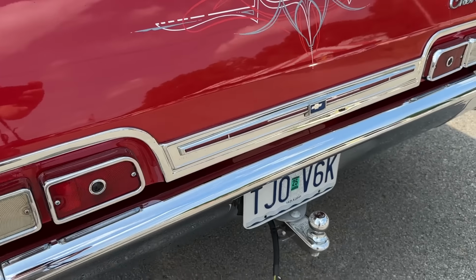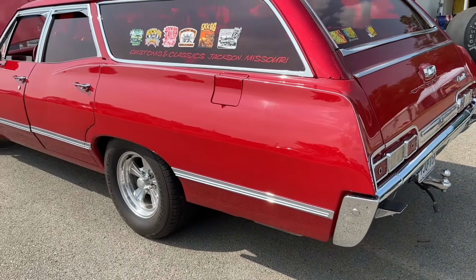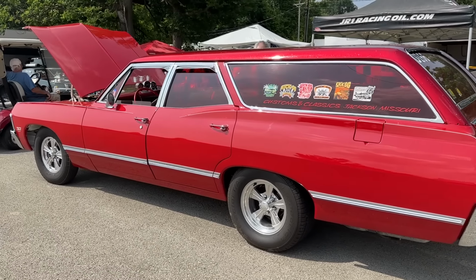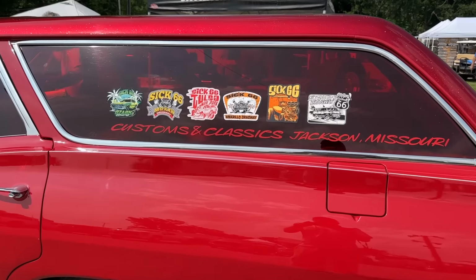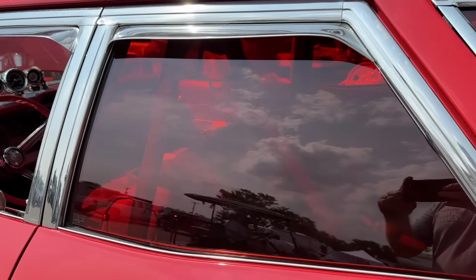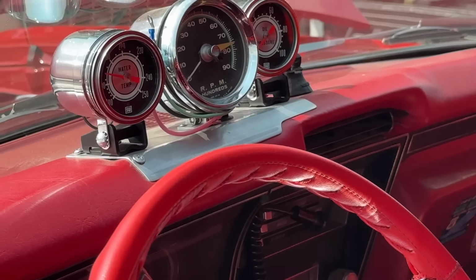Now check this out. This is a 9-passenger Chevrolet station wagon. You can see it's got a trailer hitch, the little steps on the back bumper so the kids can climb in the back. You can see the slick paint job with some nice pinstriping and details. And then on the inside, we see it's got red interior and then dash mounted gauges here. We got a tack and 2 vintage Stewart Warner gauges up there.